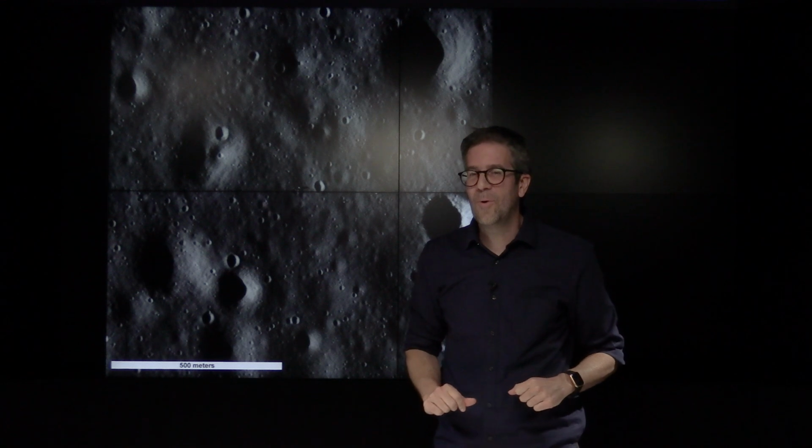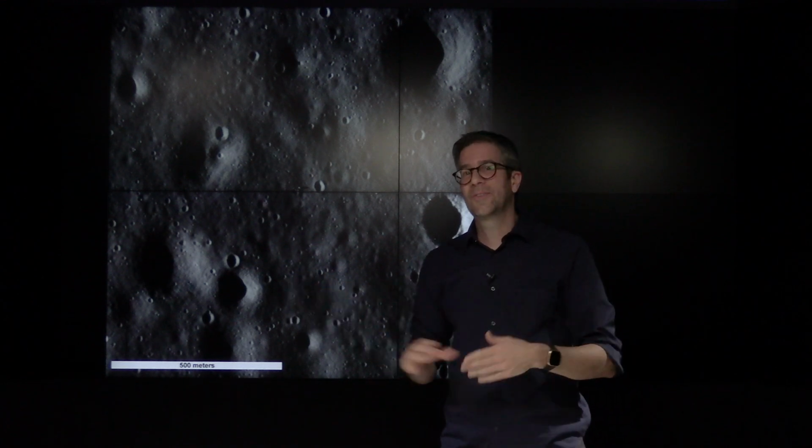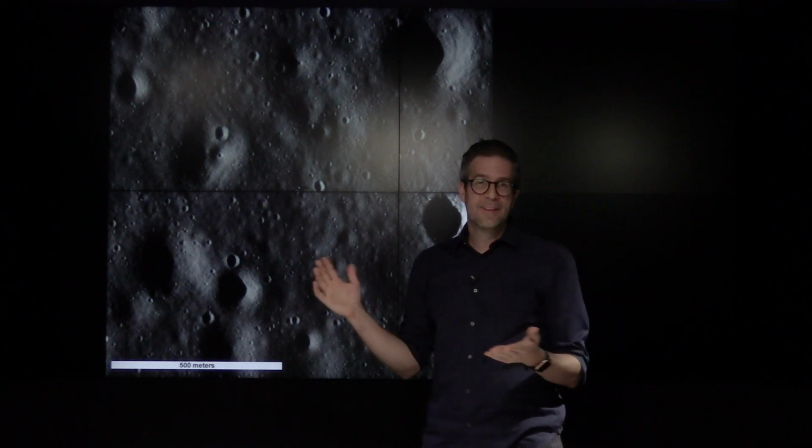There are some zoomed in pictures where you can see the tracks where they walked, and all their footprints are still left there on the moon. But this is the best we can do, and this is with a satellite basically circling around the moon itself.